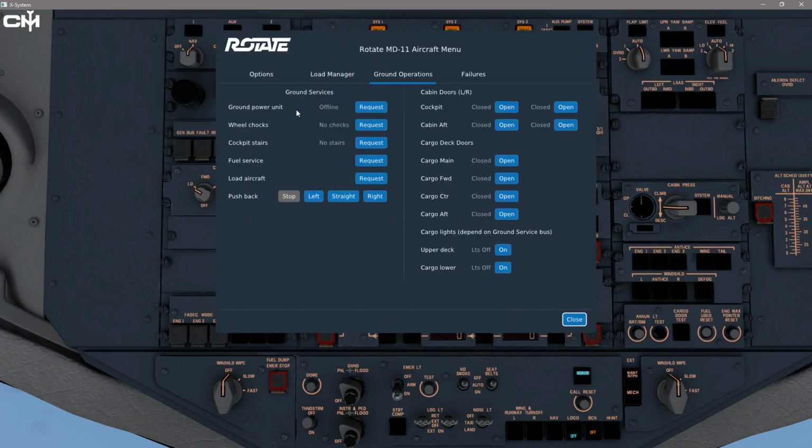So ground operations, we're going to need a ground power unit. Put the chocks in. Get the stairs over here. And we need to, it's not actually loading aircraft. We'll bring that over. Open that guy. Open that guy. And that should be good to go.